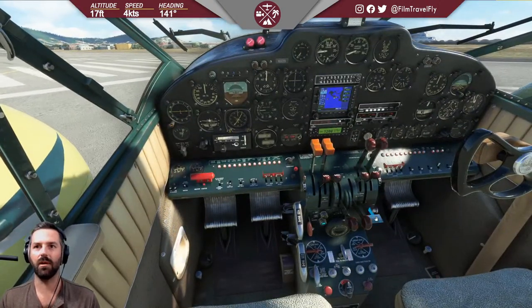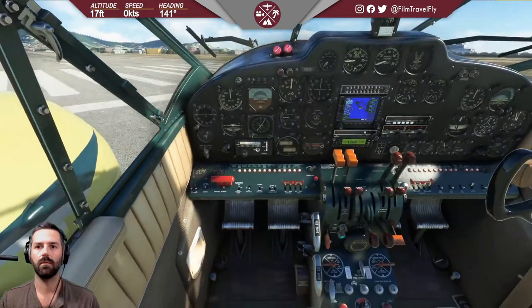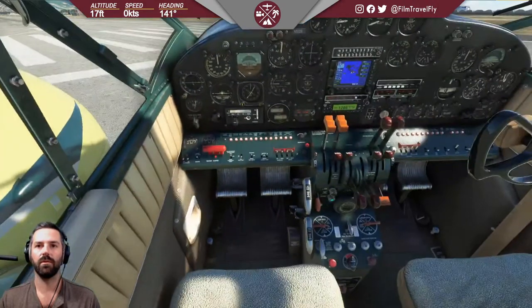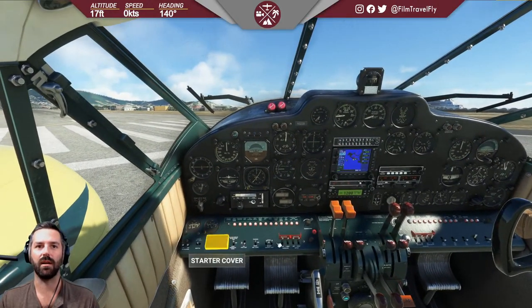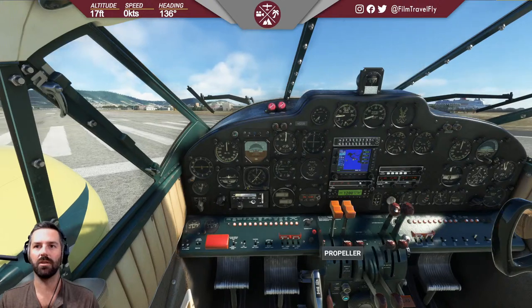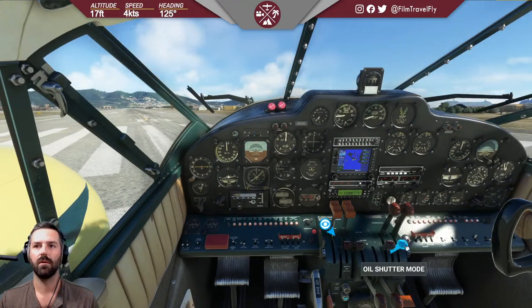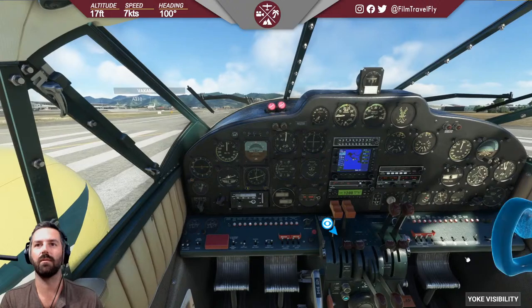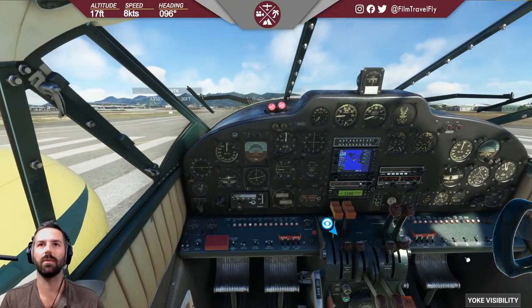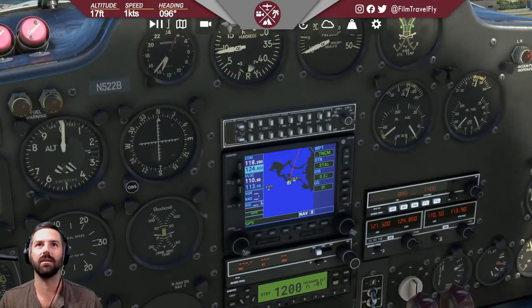We're gonna do flaps to one notch. Fuel selector's good. Cowl flaps are good. I'm gonna put this down. Mixture's full rich. Carb heat off. Oil shutter's fine how it is. And let's get rolling, folks. Oh, we gotta put in our next destination though. I didn't even put that in yet. Okay. Let's do that real quick, because that is going to be TAPA.